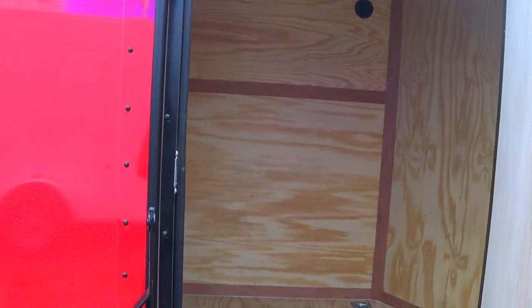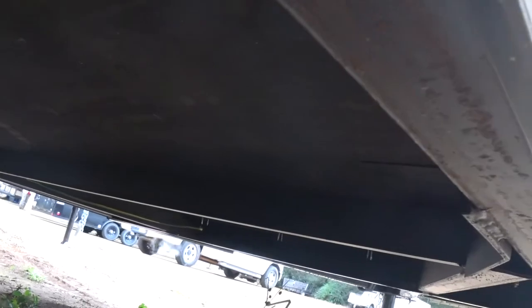Let's check out the underneath side. Looks like plenty of room for a black water tank and a gray water tank under here. And since you can order this trailer, you could order it with a straight axle so that it's about 4 inches higher so that you have more clearance.